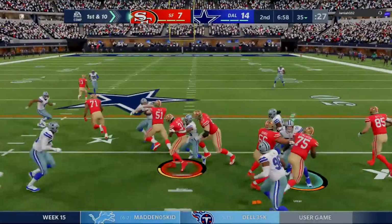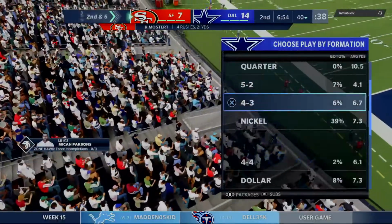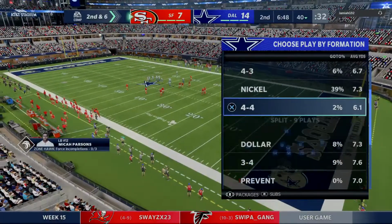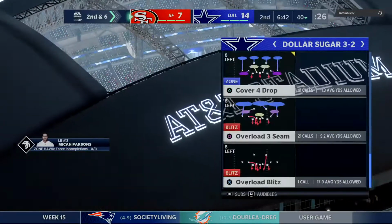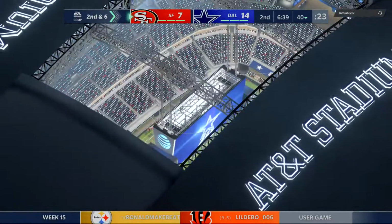On 1st and 10, it's Mostert. And he'll take this one for about 4 up to the 40. 31, Raheem Mostert. Well, on every play call, you realize it's not going to go for a touchdown. So a lot of your calls are setting things up for maybe later in the game, trying to establish the inside run with toughness now, hopefully get to the perimeter later. And let's face it, you could do worse than a 4-yard run on 1st down.